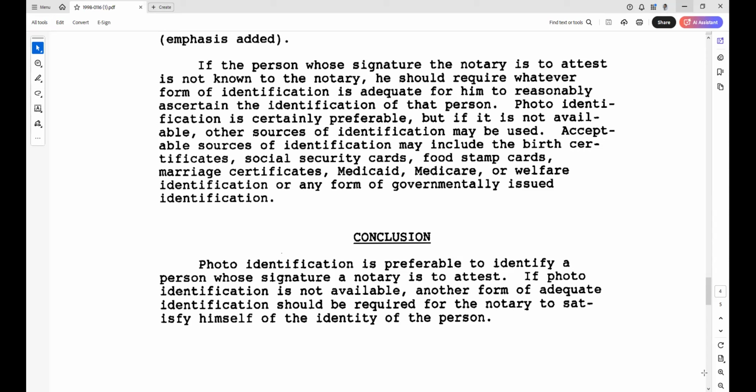And so there are different levels of ID that we can accept. I've put them in different tiers, 5 different levels. Tier 1 would be the most preferred type of ID, and it's what I've been going by thus far. Preferably, we want the signer to show us ID that has their photograph, their physical description, and their signature. Okay. Most common ID cards that have all 3 of those things is an Alabama driver's license, a state ID, also known as a non-driver ID card, and a U.S. passport.